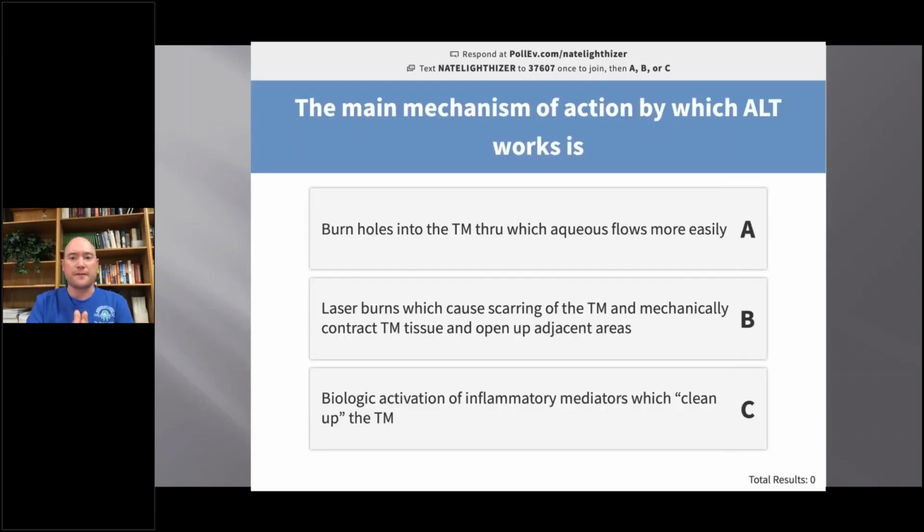So here's our next question. Again, I'm going to spend about 5 minutes on ALT, because it's the predecessor of SLT. How did ALT work? Now, we were all trained, if you trained through the 70s and 80s and 90s and even the early 2000s, in how ALT works. So how does ALT work? The main mechanism of action by which ALT works is what? Does it burn holes into the TM and aqueous flows through the holes? Laser burns, which cause scarring of the TM and mechanically contract the tissue, or biologic activation of inflammatory mediators, which clean up the trabecular meshwork?